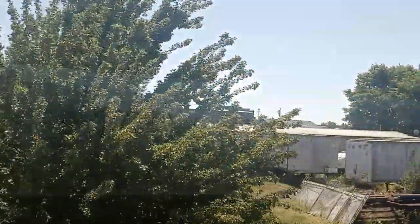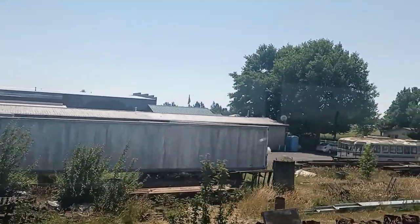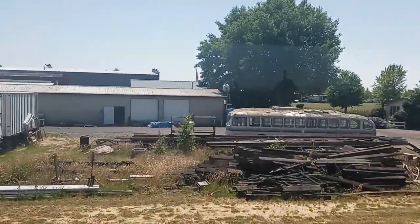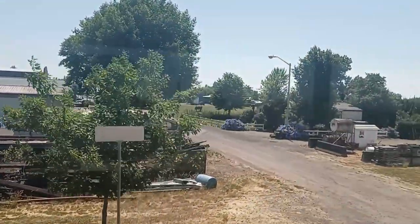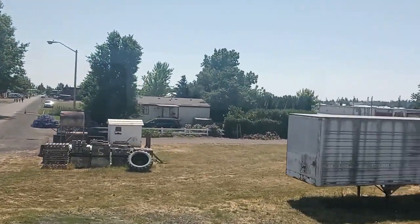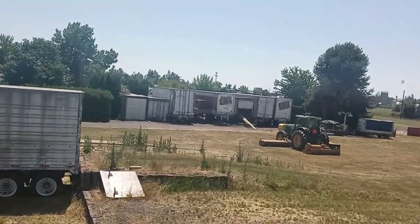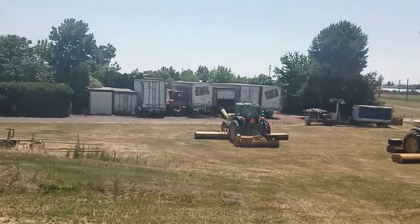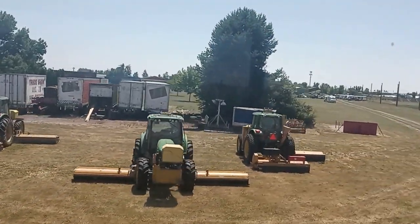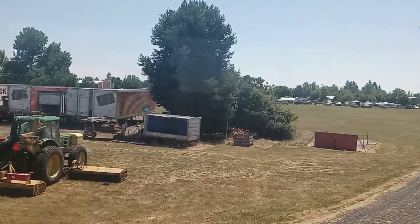Another one of those things. Oh, yeah. That looks almost like a bus. Cool thing, I think it is. Just that this came from the UK. Yeah, that's what I was thinking. I have a friend. A couple of my Facebook friends live over in the UK.